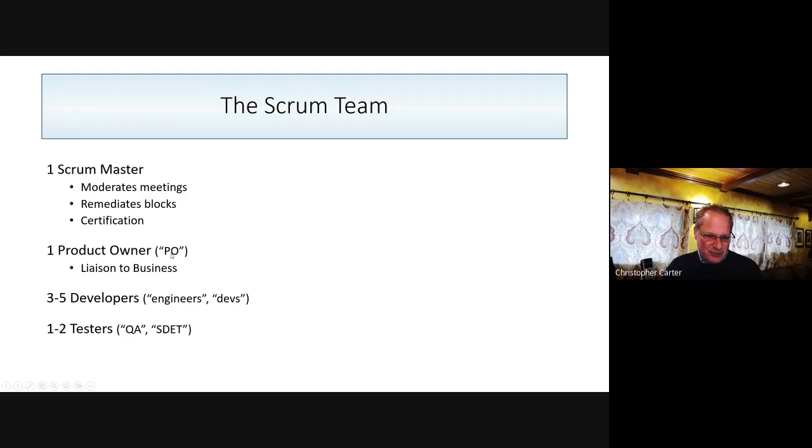There's one product owner or PO, and they are the liaison to the business. So if business has a requirement that they need implemented, the product owner is able to translate that into a development requirement. And then there are typically, say, 3 to 5 developers per team called engineers or devs, and 1 or 2 testers, QA for quality assurance, or SDET, software development engineer in test. So that's a typical Scrum team. That's what my team looks like right now.